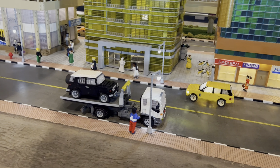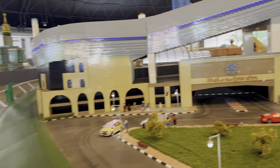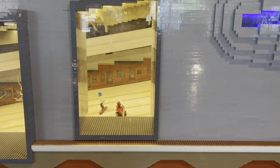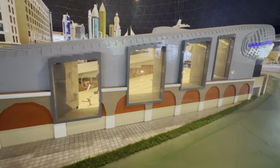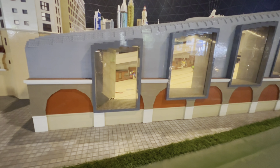Whoa, this is so cool. Look, this is Mall of the Emirates. And there's also a pink car. My favorite color. And this is Ski Dubai. Guys, when we press this button, look what happens. It moves.